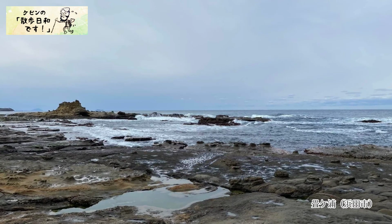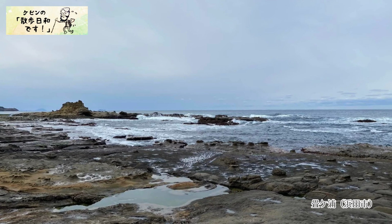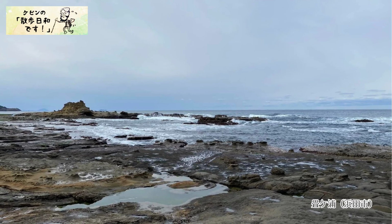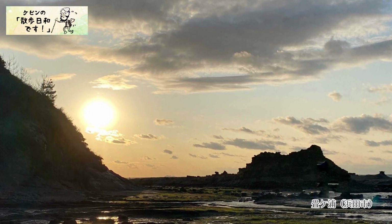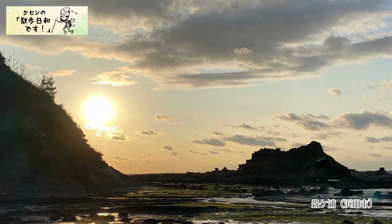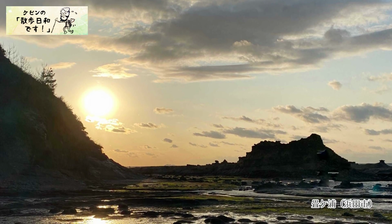I capped off my visit to Tatami-ga-ura by watching the sunset over the slate-colored sea. The horizon was aglow with soft hues of orange, reminiscent of some of the skies in the ukiyo-e of Hiroshige.